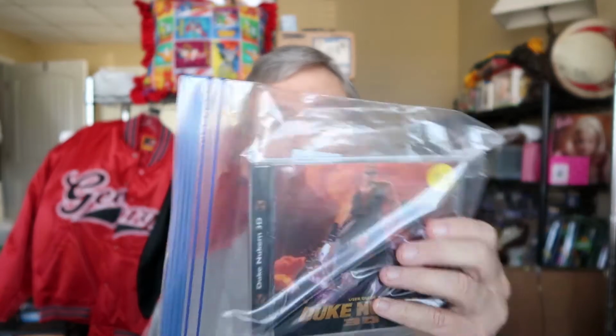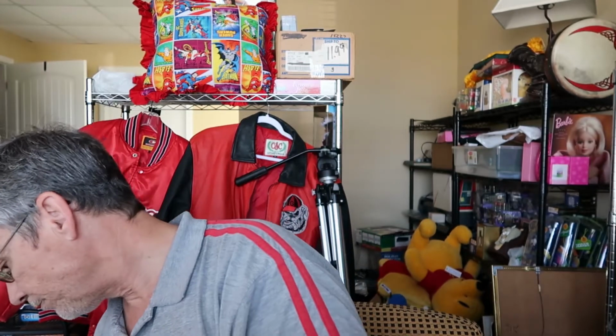Alright. Duke Nukem. Obviously an older game. Had a $10 price tag on it. Really? Duke Nukem? Duke Nukem 3D, I'm sorry. Misstated it. But, okay. They're free. Earth Siege 2. Probably nothing, but it was in the box. Okay. These other ones are in different type boxes.